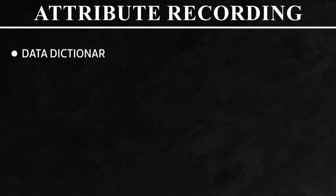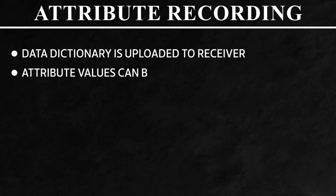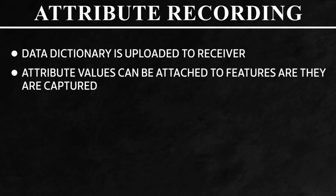Attribute recording. The data dictionary is uploaded to the receiver. Attribute values can be attached to features or they are captured.